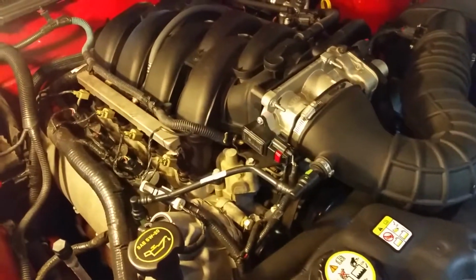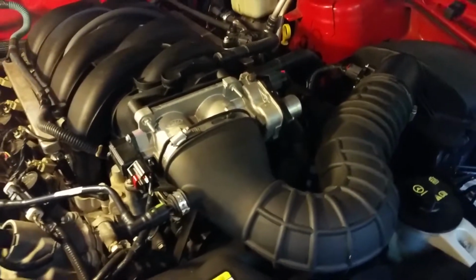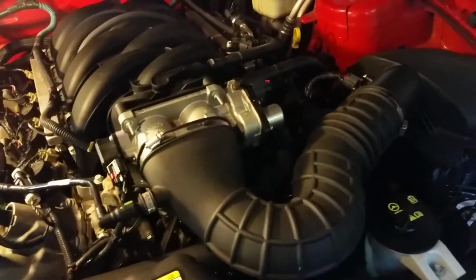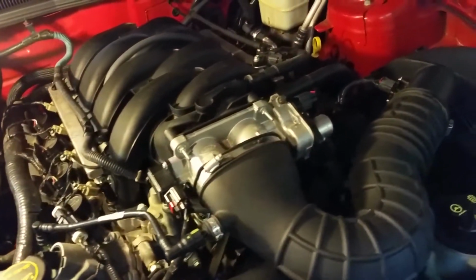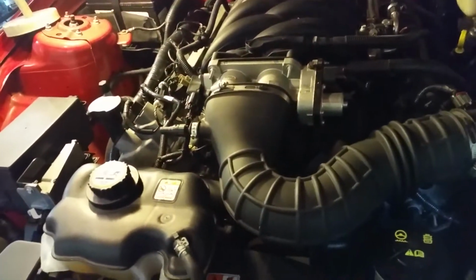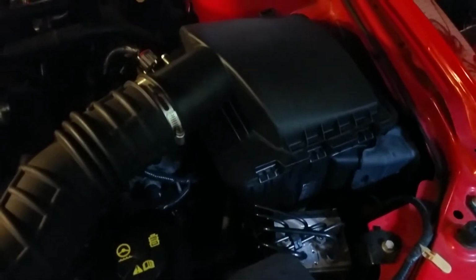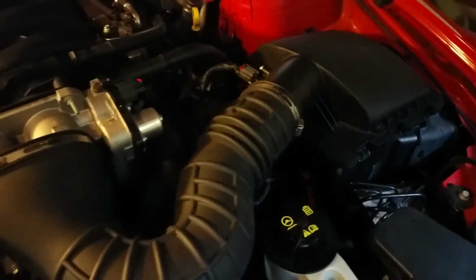Anyway, I just did a basic tune-up to this car with spark plugs, throttle body cleaning. I also did a general fuel injector cleaner. Who knows if that stuff actually works, but I put it in anyway. And the air filter was already replaced recently, so I didn't deal with that.